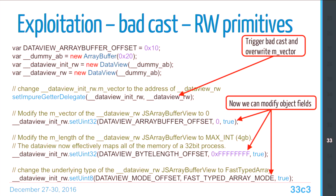To exploit that, Pegasus uses two data views. I will call them data view 1 and data view 2. And it calls setImpureGetterDelegate on both, which leads to the m_vector field in the first data view being overwritten with a pointer to the second data view. And now, by setting and reading values on the first data view, we can overwrite object fields in the second.